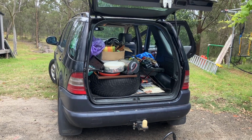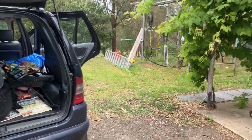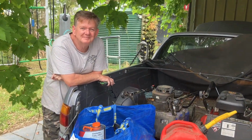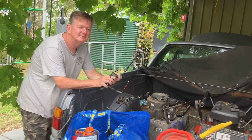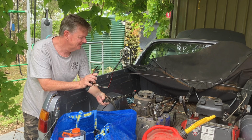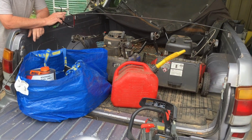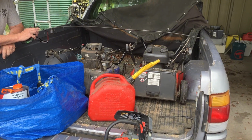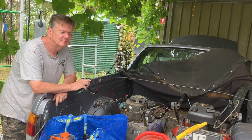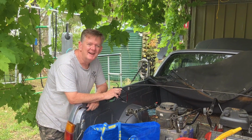All right, so we just transferred some of the stuff out of the ML into the ute. Here's Gerard. G'day, Gerard. G'day. Thanks for volunteering your ute to go down the farm. Give it a run. It'd be good for it, actually, to give it a good run. And I've got the lawnmowers, a couple of chainsaws, and a few other bits and pieces just to do some work down there. So yeah, looking forward to going down there tomorrow. Should be fun. If we don't have enough work to do here. That's right.